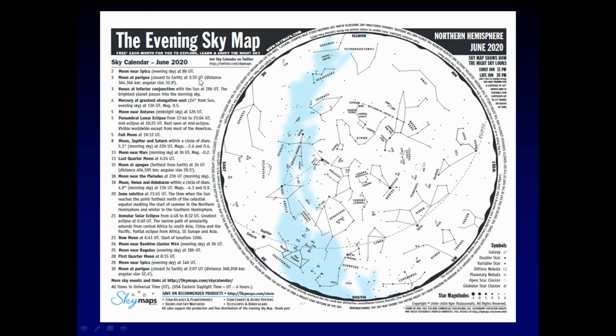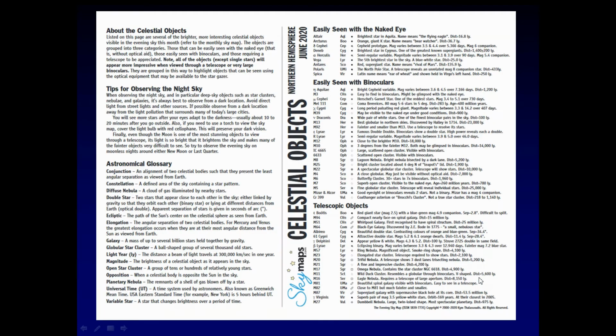Here's what the star chart looks like for June of 2020. It's an evening sky map. These are PDFs that you can print, and they're free. Gives you the idea of what's going on with the northern hemisphere. You can also get them for the southern hemisphere. You've got a sky calendar over here to the left. Symbols of what things are on the map over here, down here on the right. When you flip the map over, it tells you about the celestial objects, gives you an astronomical glossary, what can be seen with the naked eye, what can be seen with binoculars, and what can be seen in a telescope. This is actually a very handy thing to have.